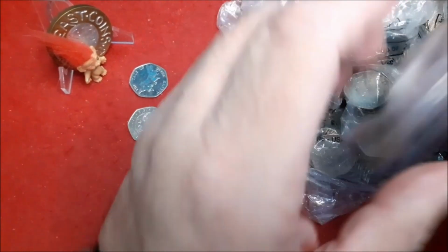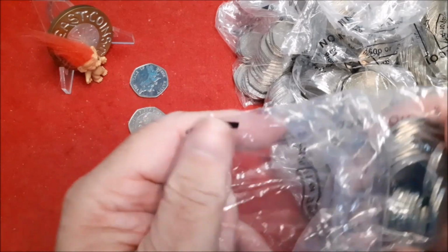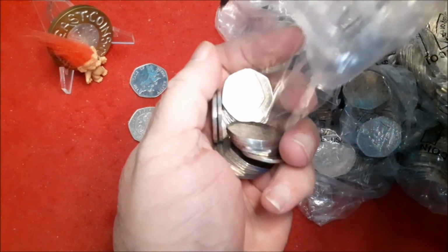Right, first bag out of the way. I'm going to keep my mouth shut now, which will enable me to fast forward it. I'll stop the video if I find anything nice.